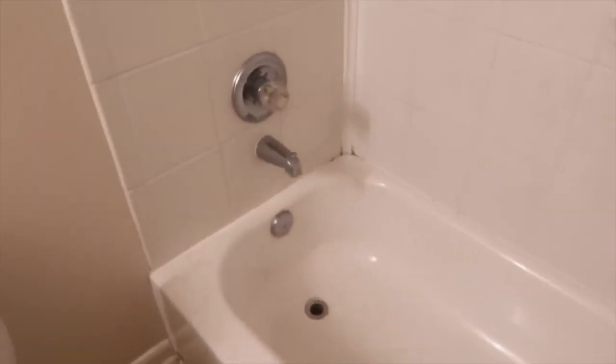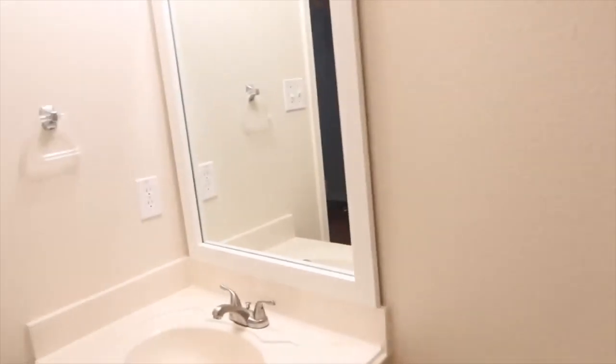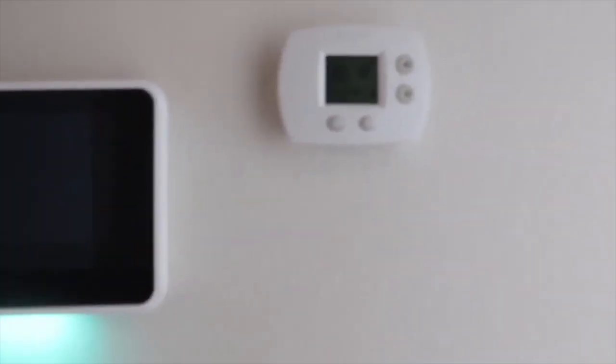So back here, what is this? Okay, we have another restroom. Hey, I keep that blue stuff in my toilets too. Well, I try to anyway. So this is another restroom, a very small restroom. Okay, that's the alarm system. That must be like the thing for the heat and stuff.